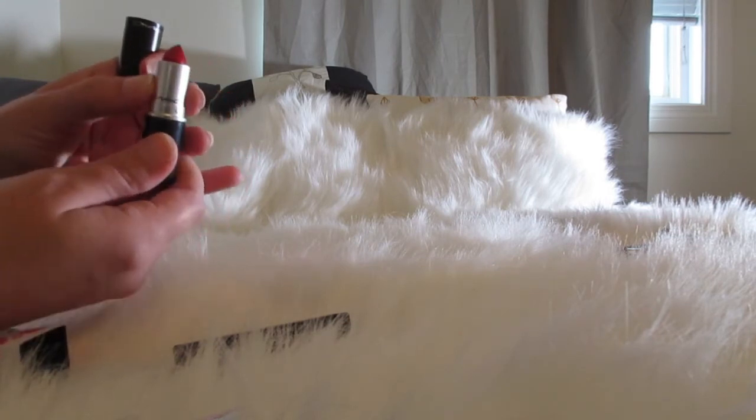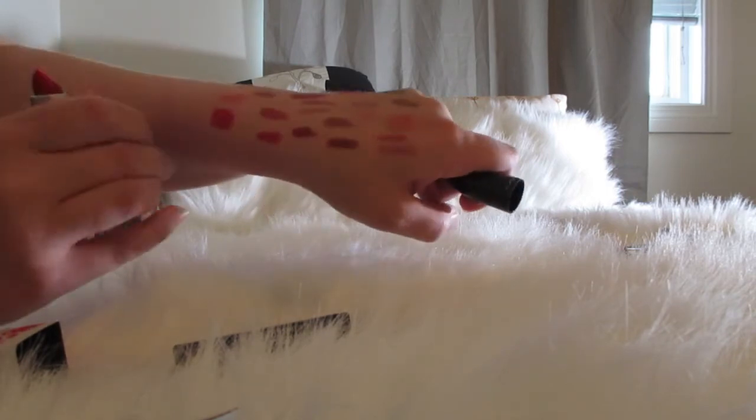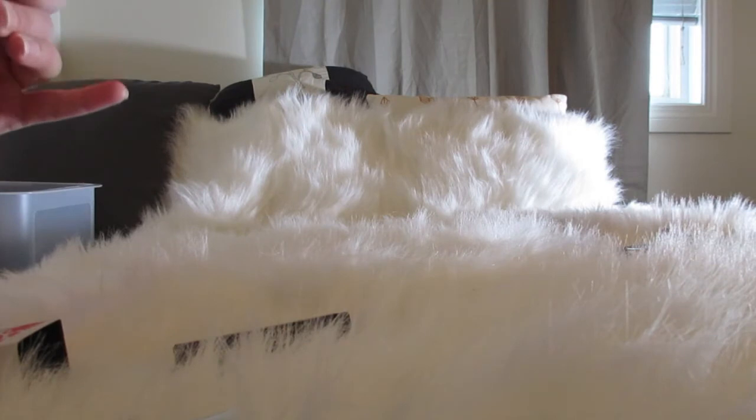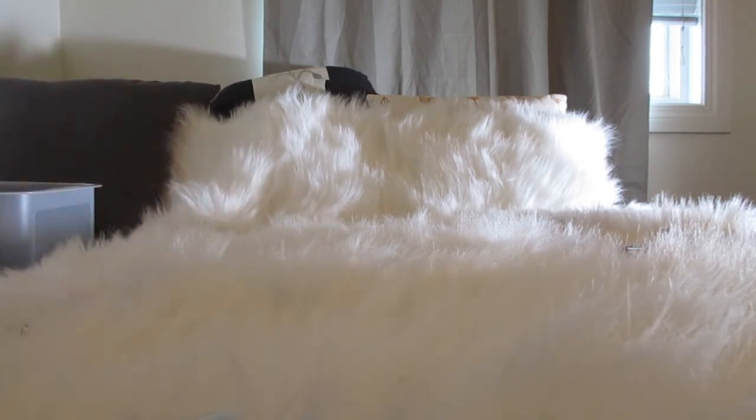Oh, it's so pretty. It's a red. Oh, I love it. Oh my gosh, I can't wait to wear this on Canada Day. Look at that. I'm so happy to have this. I've been wanting it for a while. So this, you betcha it's staying. So excited about it. And I chose Fanfare.